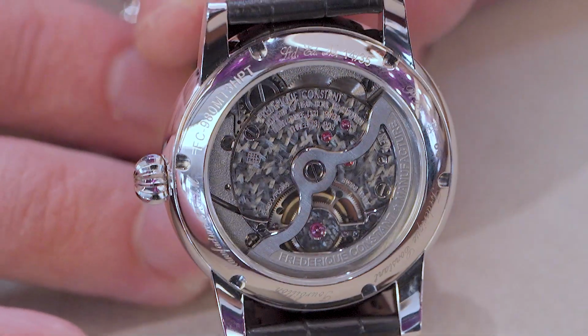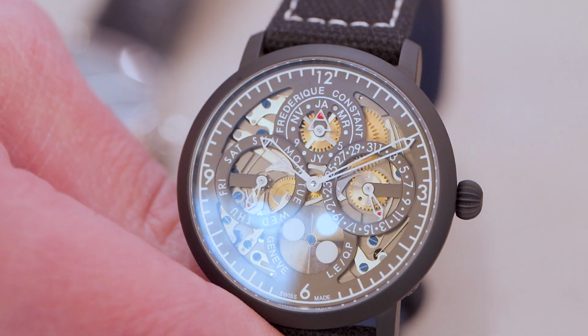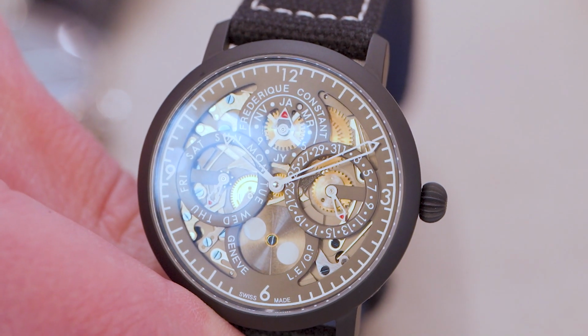So we have another watch here that I think is kind of interesting to look at because it's a collaboration. This is the Manufacture Perpetual Calendar collaboration with Peter Speake, creator of the Speake-Marin brand. Tell me about how this came about and what this watch is all about.